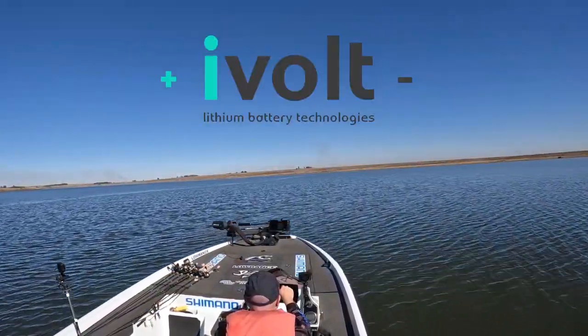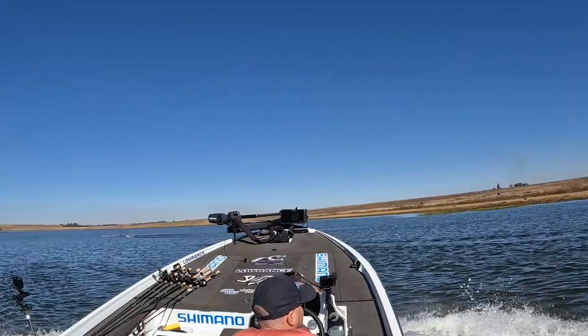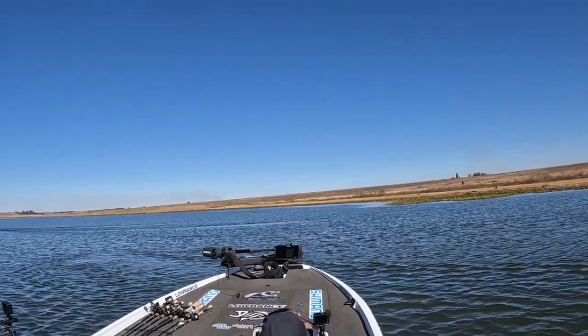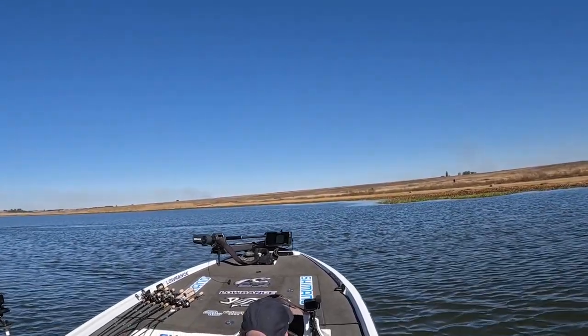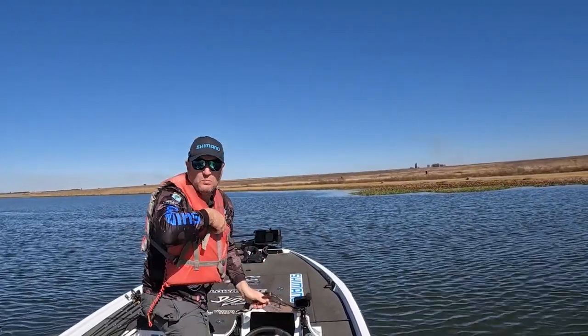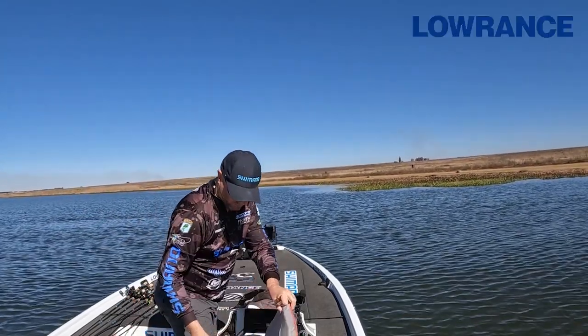Running around the dam at the moment, just looking for more isolated pieces of cover. As you've seen, I've just come out of the isolated grass and now I've just found this isolated piece of water hyacinth, which is pushed up against the bank. I like to come off a little bit earlier than normal, so my approach is correct. Come in nice and quietly.